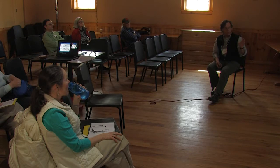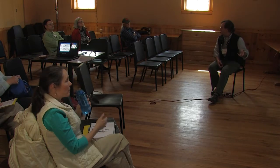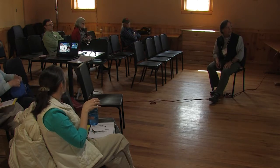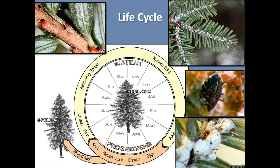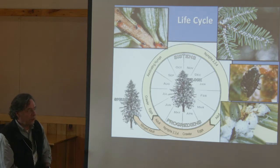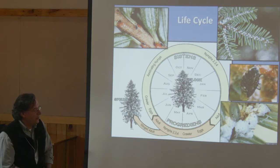And so I think, my gut feeling is this insect is really driven for this asexual stage. And indeed, a lot of Adelgids are very, very prominent in the asexual part of their life cycle. This is a more simplified life cycle, basically two generations a year, okay? So right now, we're right about here. We're a few weeks late because this is a very cold winter. Okay, so the adults are just about to begin laying their eggs.